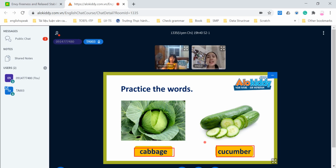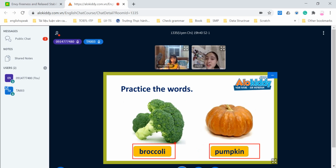Do you like eating cucumbers? Yes. So, what do we do with the cucumber? What kind of food we can do with cucumber? Do you know? No? The salad. We can eat the salad with cucumber. Okay? Yes, okay. We can make the salad with cucumber. And what else?